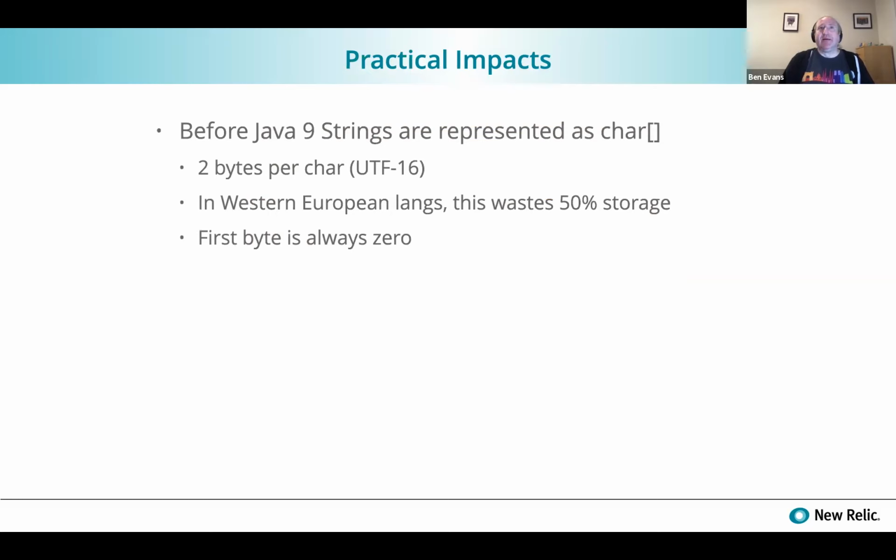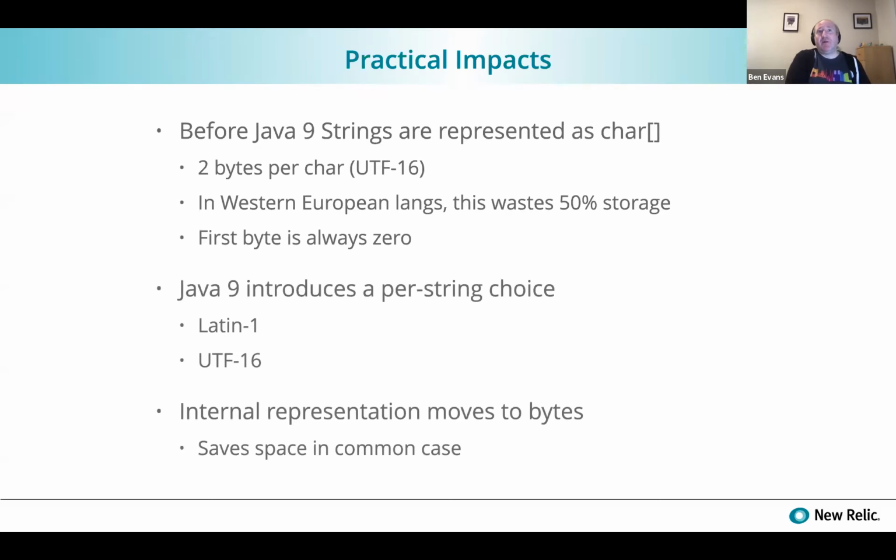So we are wasting 50% of the string storage, because a string is a metadata object which has a reference to a char array, which stores the actual chars of the string. So if we're storing an ASCII string, we're wasting just under 50% of the total size of the object. And depending on what you're doing, lots and lots of people's heaps are mostly strings. So if the first byte is always 0, can't we do something smarter? Yes, we can. So from Java 9 onwards, you have a per string choice.